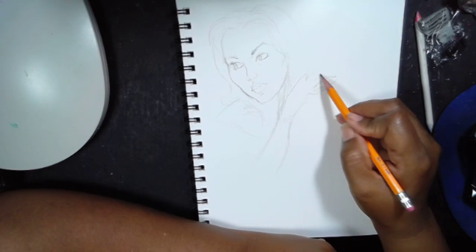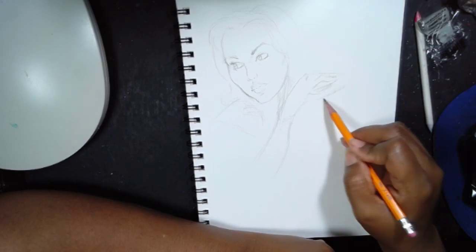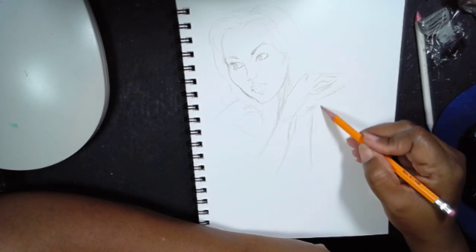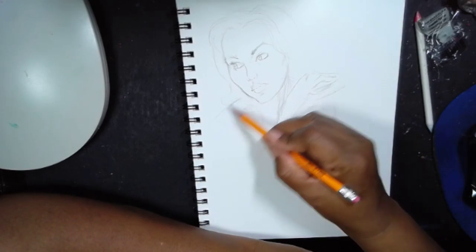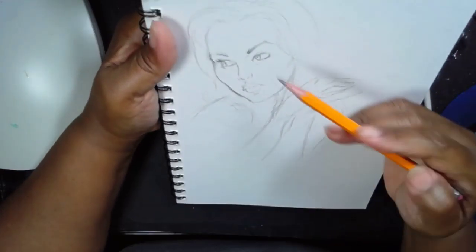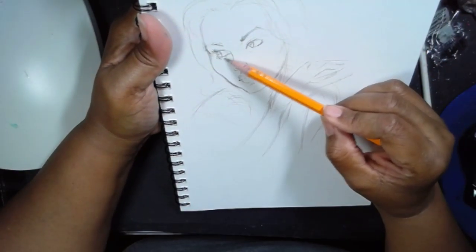Okay, let's see. What are her hands doing? They look like they're kind of clasped a bit. Okay, let me throw a little bit of shadow in here. Let's see, it is now 6:19.